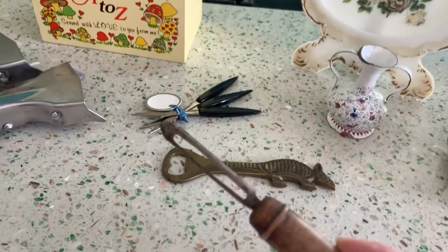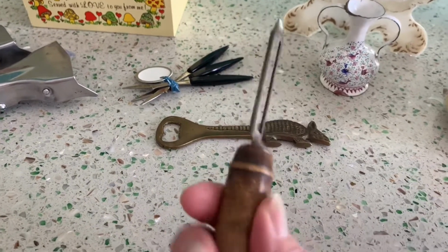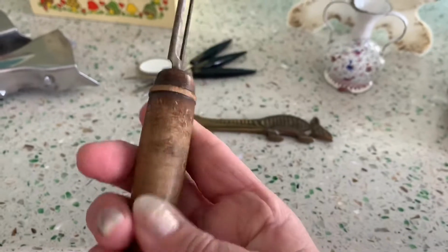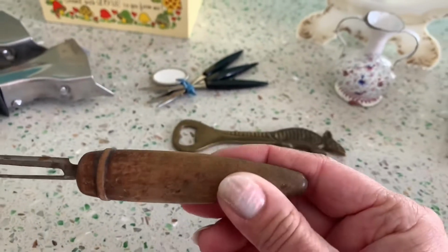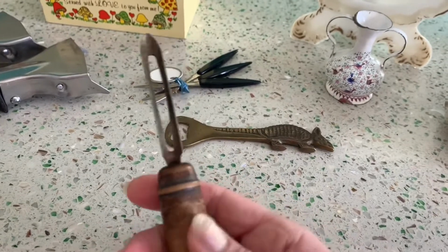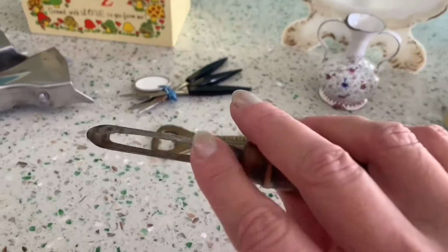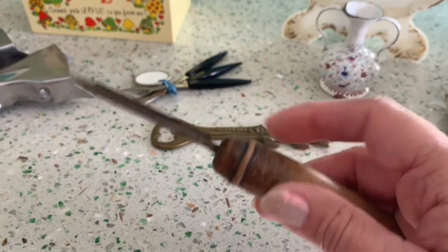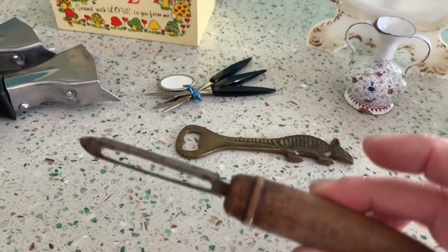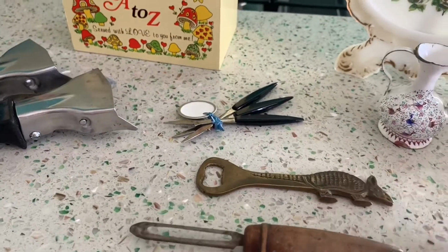This is a rather old peeler. It's got a really nice wood handle that has just a nice wear to it. Patina's not the right word, but you can feel that softness from someone having used it. And it's nice and sharp. I didn't peel anything with it, but you can feel it. It's not dull and it's gonna work really well. It's not too wobbly. Really like that. She gave that to me for free.